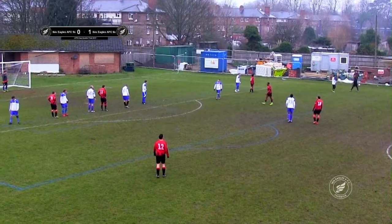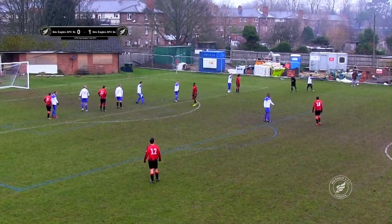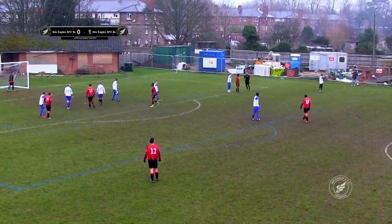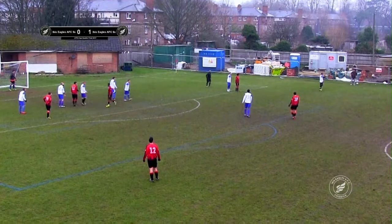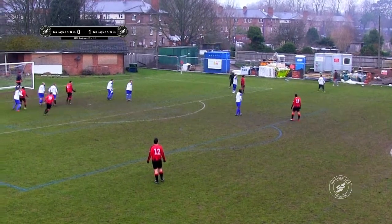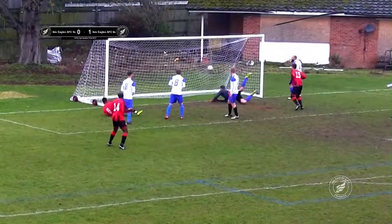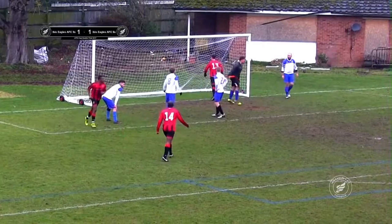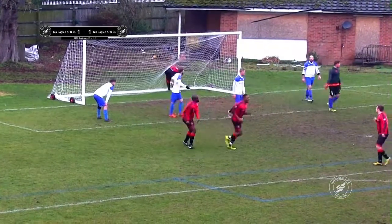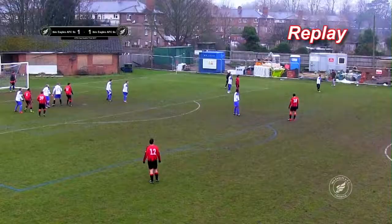Free kick for the Ibis Eagles 5s as the 6s get set. Setting up their line just a couple of yards in advance of the penalty spot. Free kick to come from the right-hand side for the Ibis Eagles 5s. Free kick lofted in. Osborne misses it. Oh, and it's in! The 5s level through Nathan Lucas.